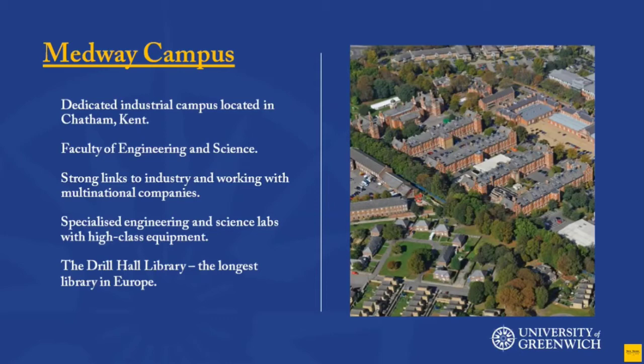Also, we have invested a lot of money, like I've already said, around 80 million pounds. So we have also invested in our labs and teaching spaces on this campus. The labs are actually very high tech, and we have improved a lot of things in our teaching space and labs basically.